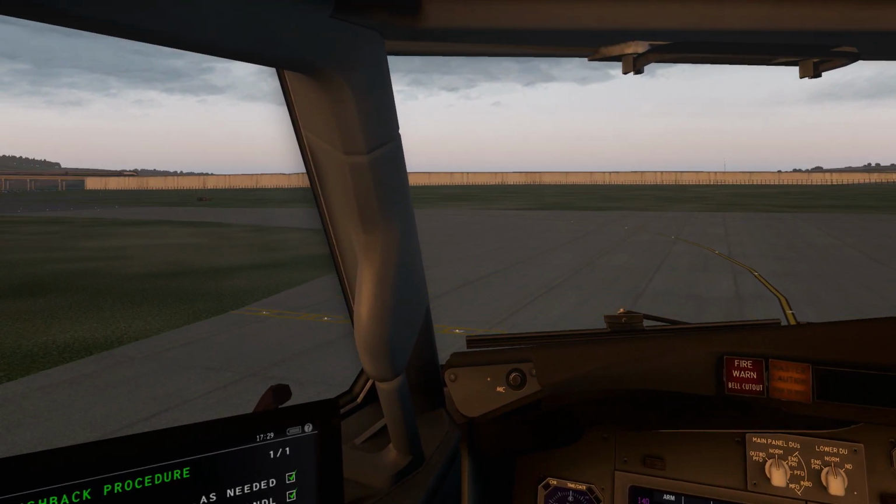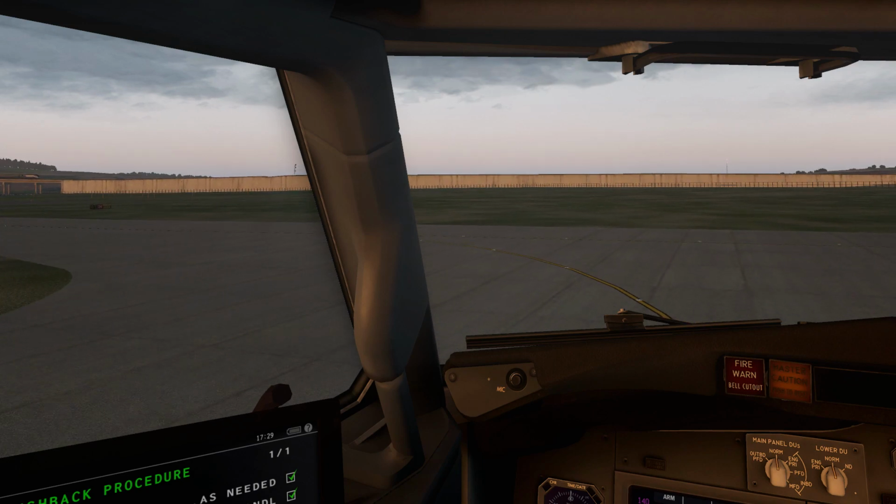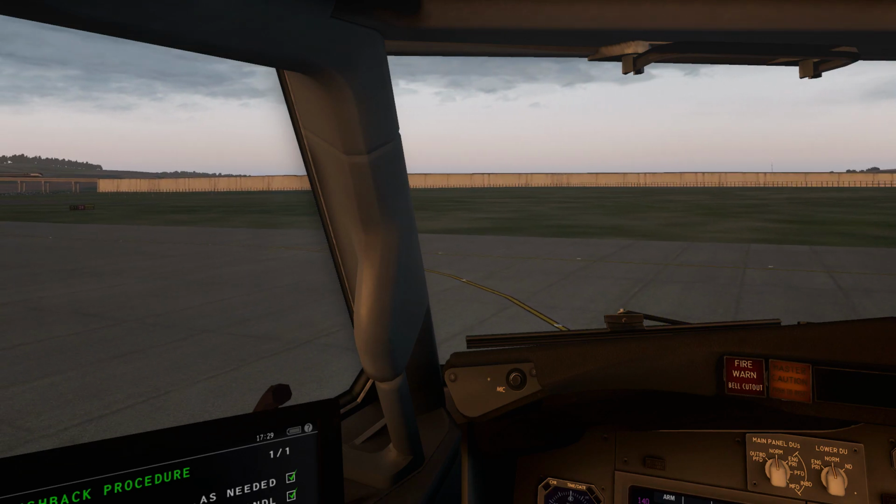This is the ILS critical area, but I'm actually going to pull up right up to the runway edge. So I'm going to do that.